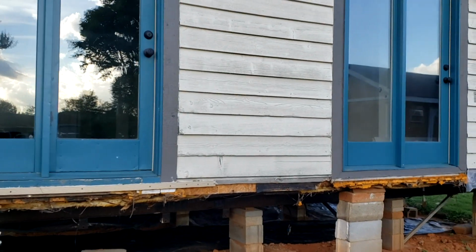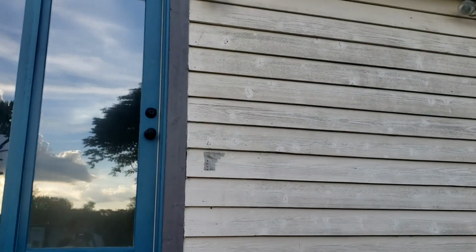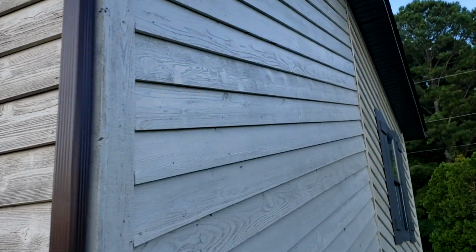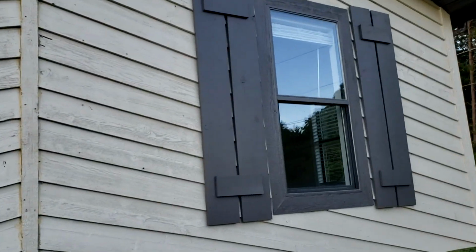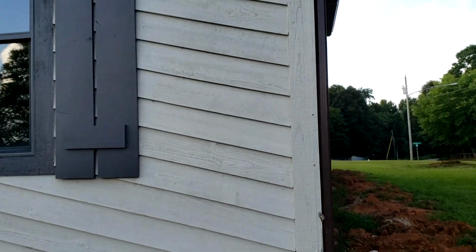So let's walk around the front. This place will have lights soon. In July, this place will have lights. So the electrical work on the home is completed. That permit was completed.